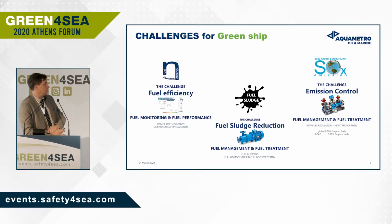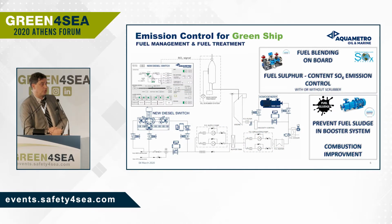The last step is the main target, fuel monitoring performance. Of course, we at Aquametro come from fuel measurement, and based on that, we have the understanding of what you are measuring, what the situation is on board the vessel, and then we can react.